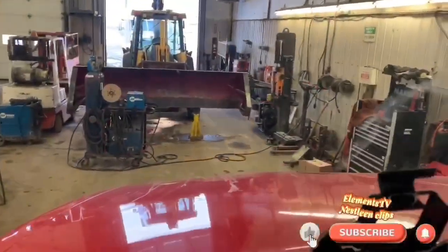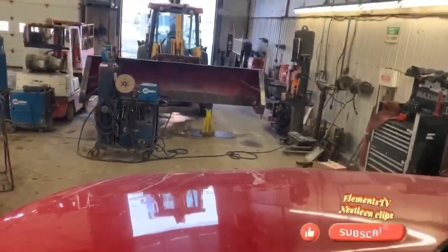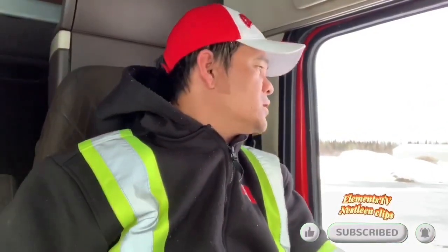Now he's done everything, including the inspection and checking the whole engine. All right, so now they're done fixing the leak underneath the engine. They asked me to warm up the engine, go bobtail, making sure the engine is warming up and the leak won't come back anymore. Okay, let's go for a ride, shall we?